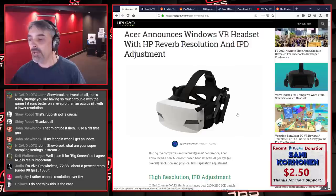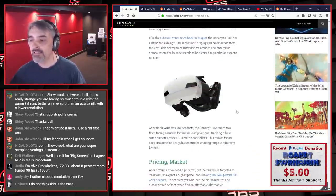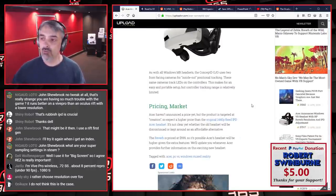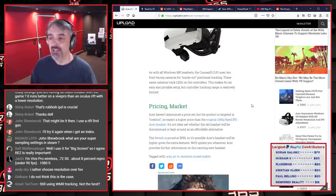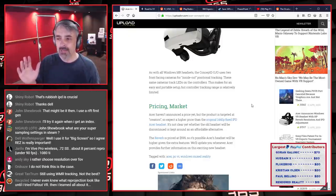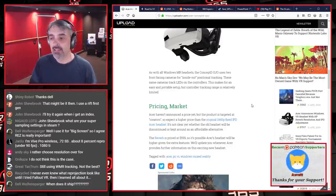And then the other thing about this headset, one of the downsides, probably the single biggest downside here, is that Acer, okay, here's a quote from this Upload article. Acer have not announced a price yet, but the product is targeted at creators. Creators. What does that mean? So the Reverb is priced at $599.